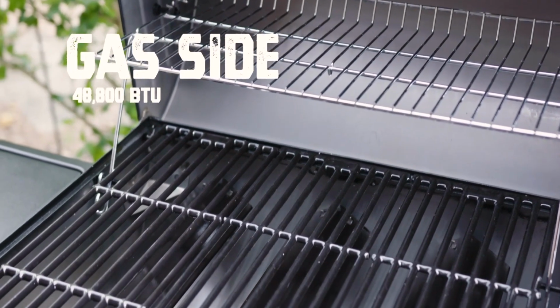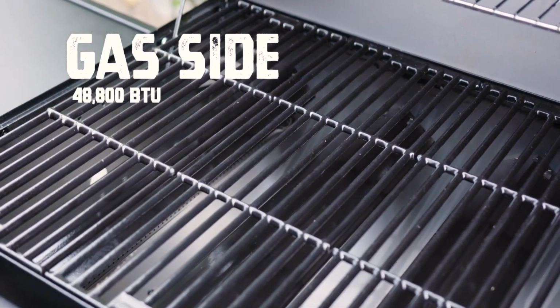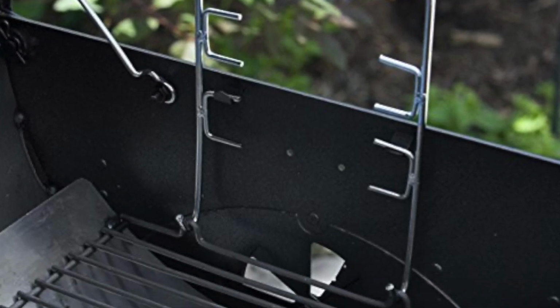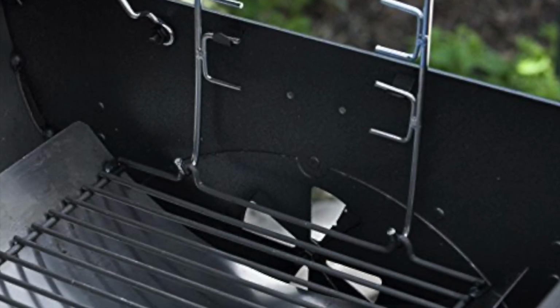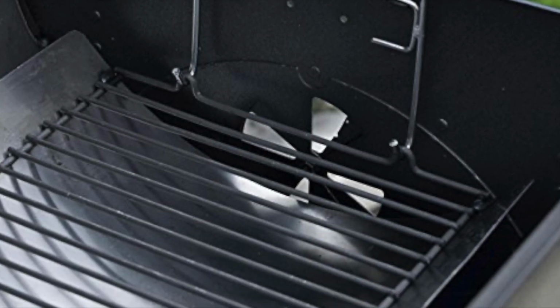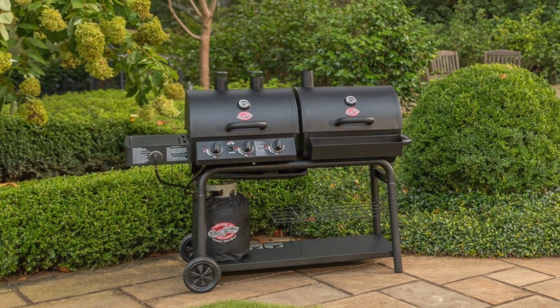When not in use, the side burner has a cover that converts it to a handy side table. On the charcoal side, the fire grate is adjustable for perfect cooking, and there's an easy dump ash pan to make cleanup simple. 2 chimney-style vents let the cook adjust smoke and temperature. This has porcelain-coated cast iron grates for perfect sear marks on steaks and easy cleaning when grilling is done.